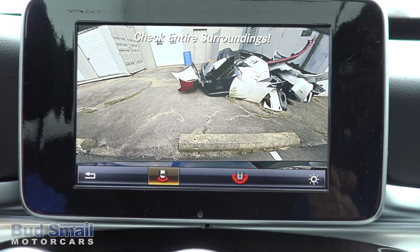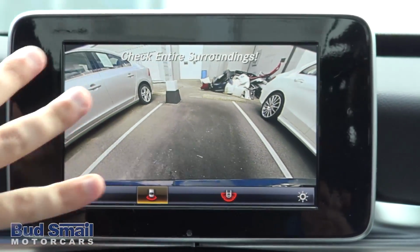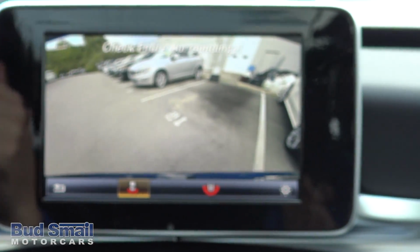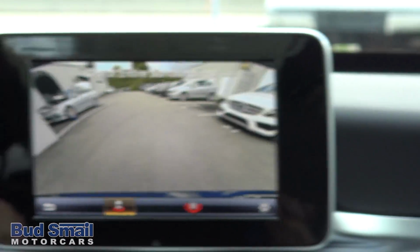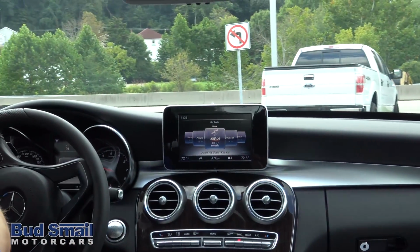When you engage drive, something nice that Mercedes does on their rear view cameras is they actually leave them on for just a moment while you're still at low speeds in drive, because they sort of assume that you're still in a parking environment. Just makes it a little bit easier.